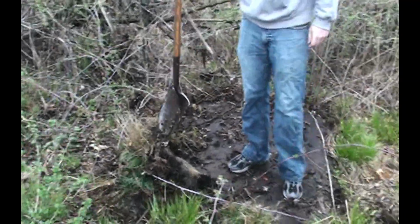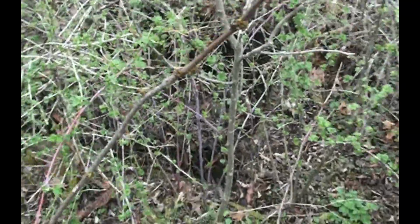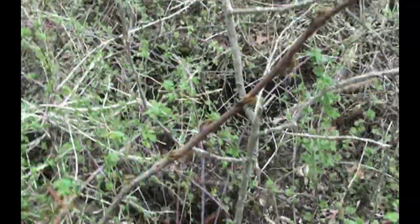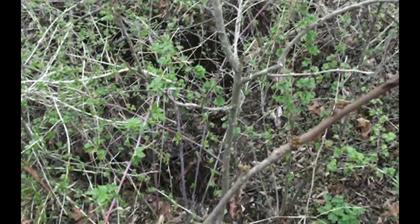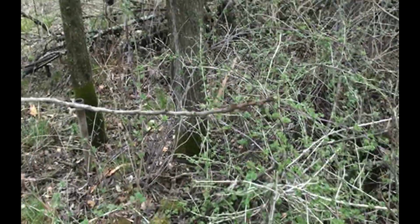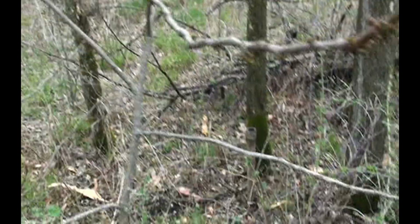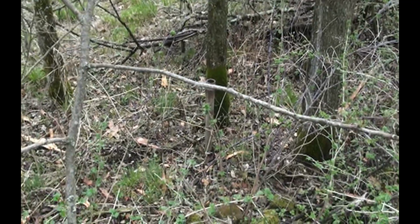As Evan uncovers this concrete platform, we look over to the left a little and find what looks like an old well or a square hole in the ground. That's a sure sign of some sort of structure here. And if we look behind a little bit, we'll see a pipe sticking out of the ground, which is another good sign.